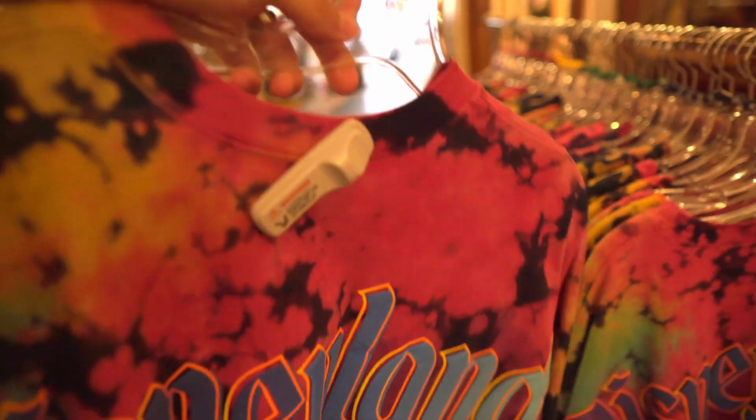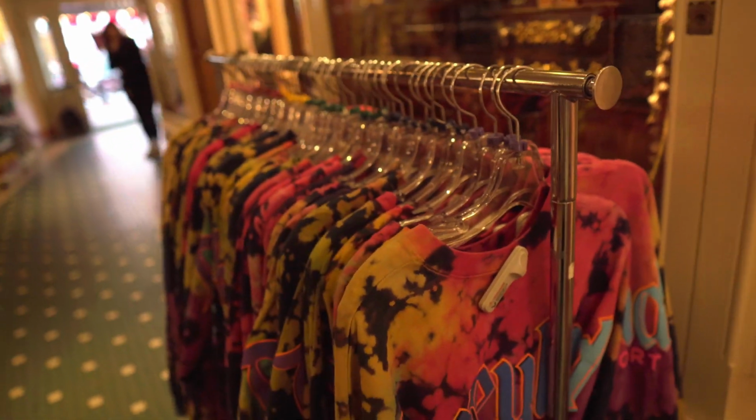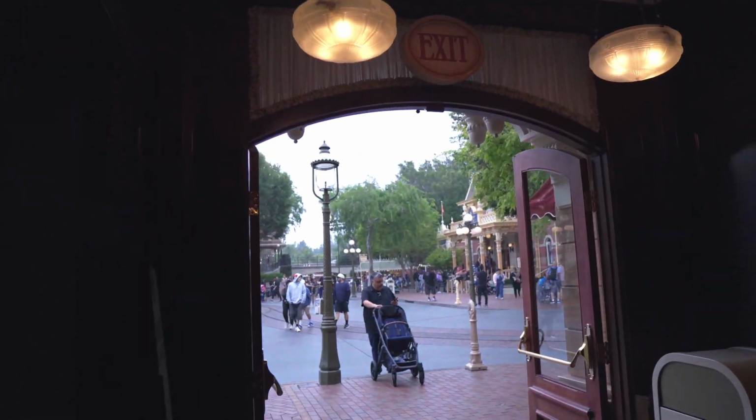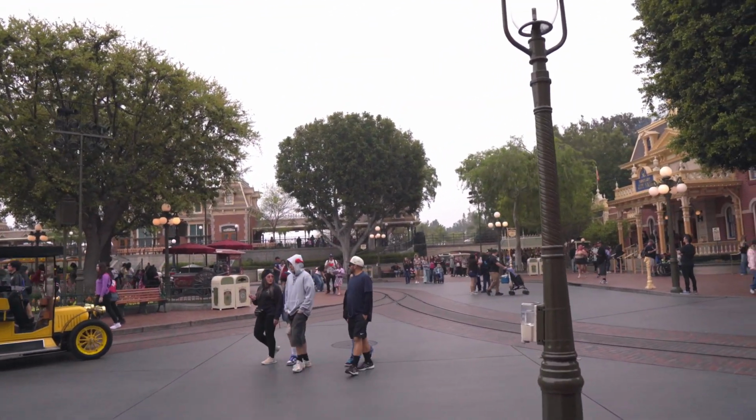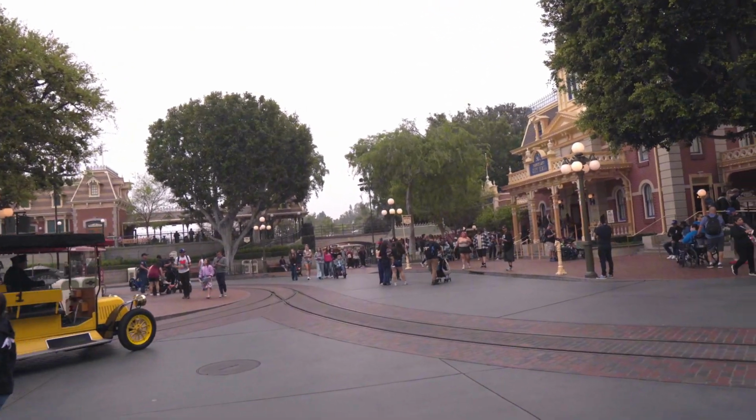That's the Spirit jersey, so they must have the rest of the stuff in here as well. Actually, I feel like this would be a lot better to do at the World of Disney where it's not so crowded, so we're gonna go out of the park and do that right now instead. That way I can get my coffee out there at Starbucks too.